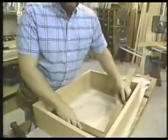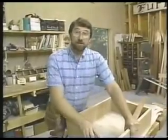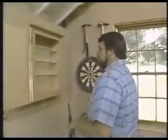Now, I didn't forget the clamps. I think the joints are tight enough that it's going to hold itself together. But I do want to let the glue set up, so I'll let that stay there. And we'll go back over here and look at the prototype.